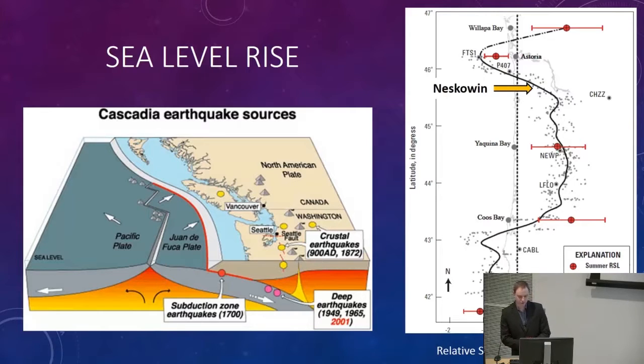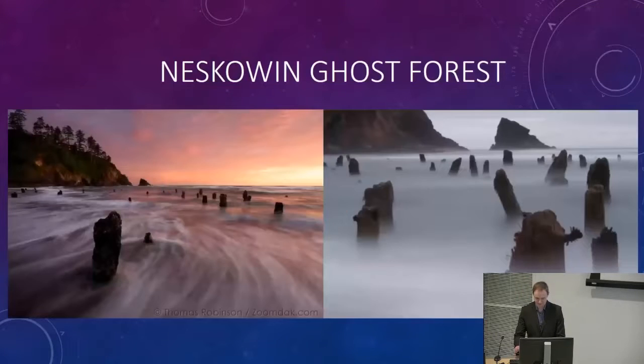Neskowin is undergoing relative sea level rise, but only at about 1 millimeter per year. So even though sea level rise is likely to become a more important factor in the future, it probably isn't the driving factor if we see beach erosion at Neskowin.